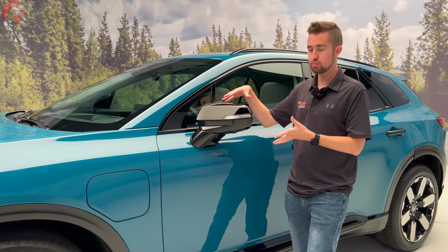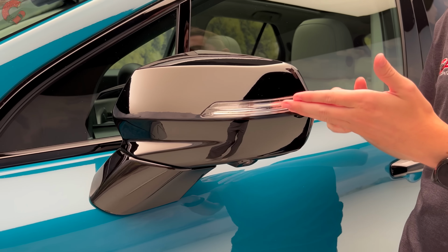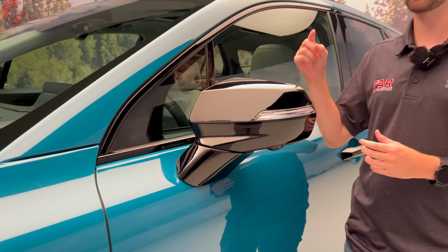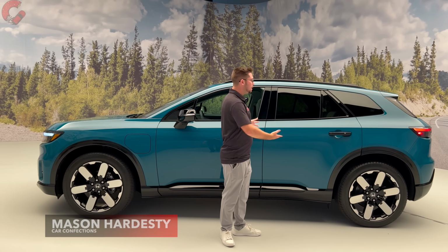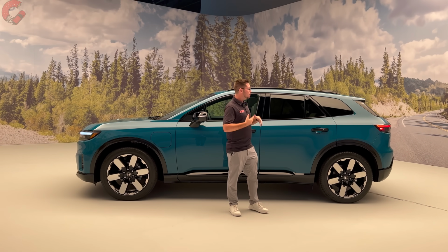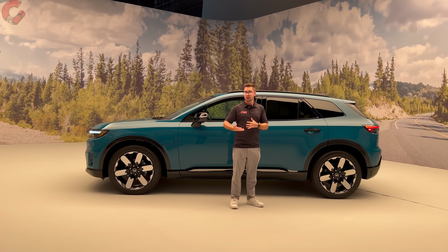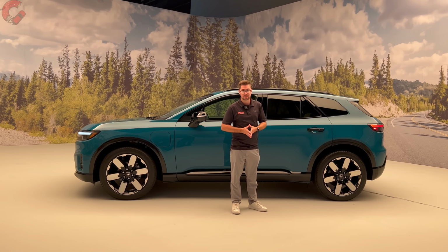Now, as we take a look at the mirrors, fully loaded, so we have the gloss black finish, LED turn signal indicator, we have heating, blind spot monitoring, auto dimming, and power folding. Now, I'm sure a lot of you guys are curious as to where this Prologue fits into the Honda lineup, and it's coming in at an overall length of 192 inches long. And if you're curious as to how that compares to some of the other Honda crossovers, that's about the same length as the Honda Passport.